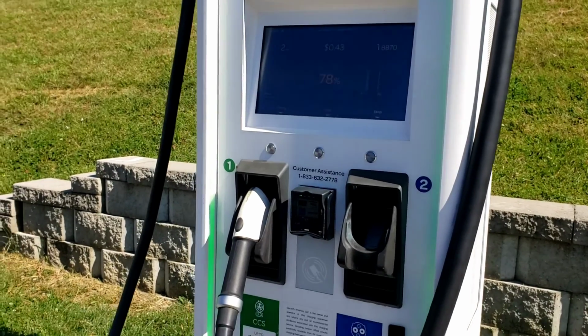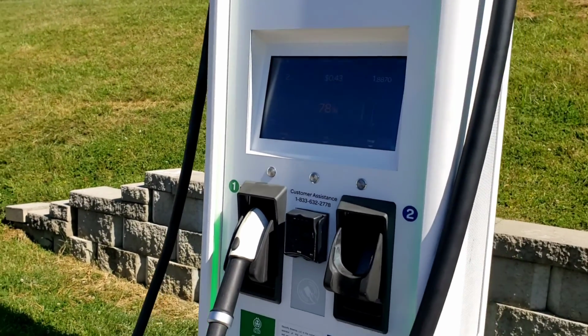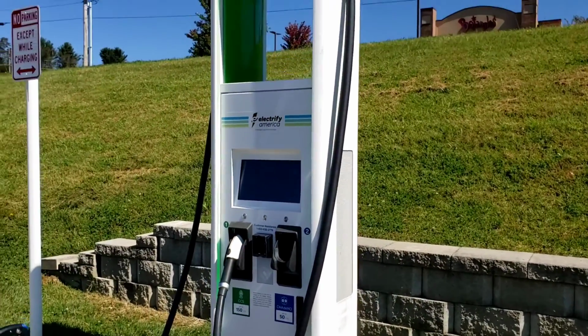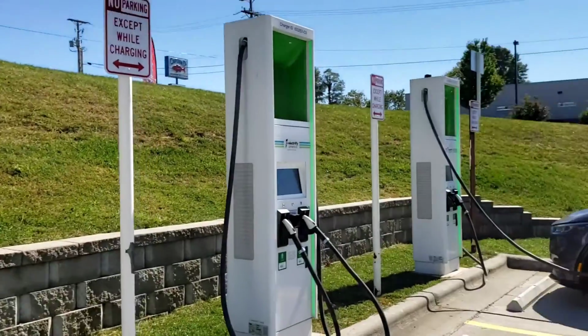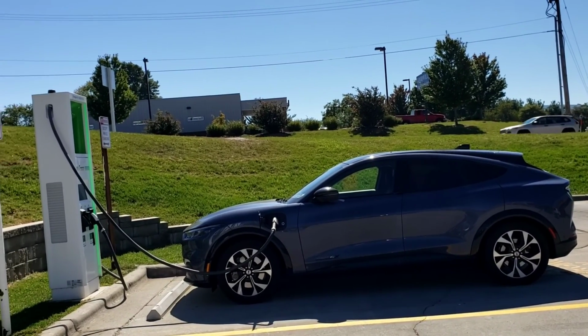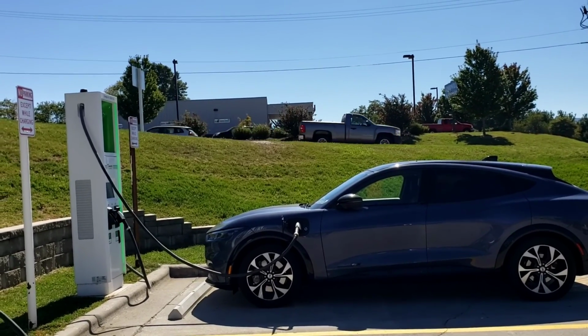We just came here, and this thing's going to slow way down pretty soon. First use on them, now I got to call them and tell them I was here. This guy's plugged in and working, so maybe he's got a better cell phone or something that works for a nearby tower. That's your Ford Mustang Mach-E.